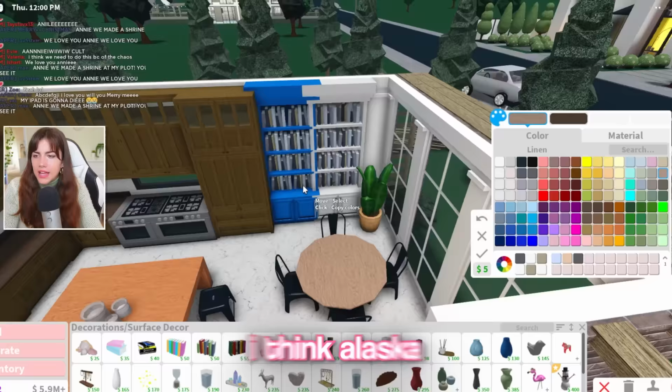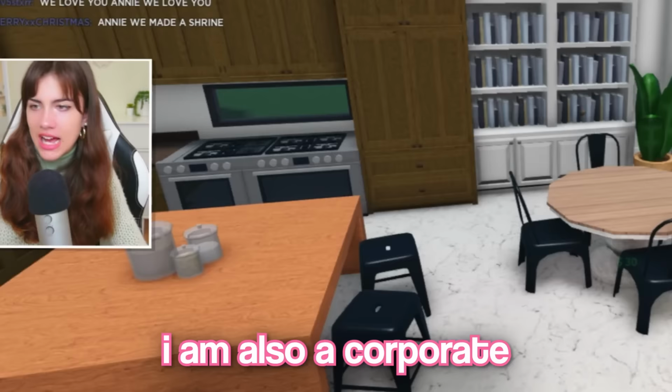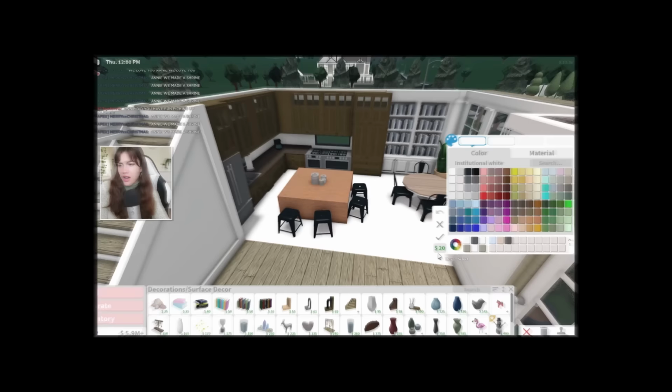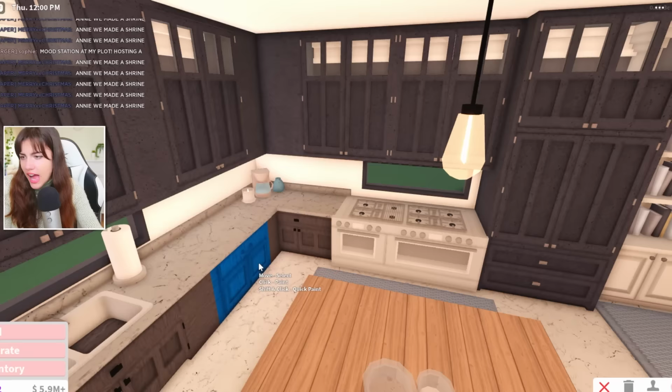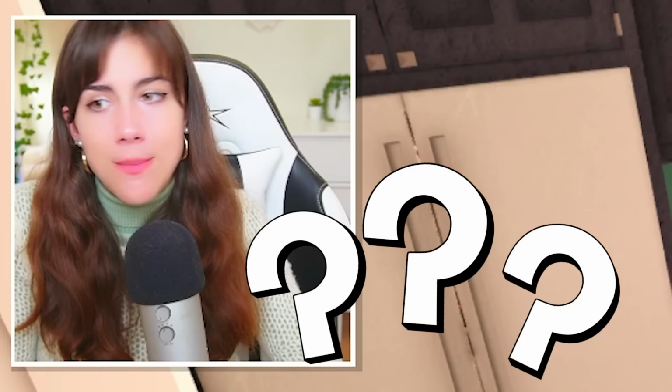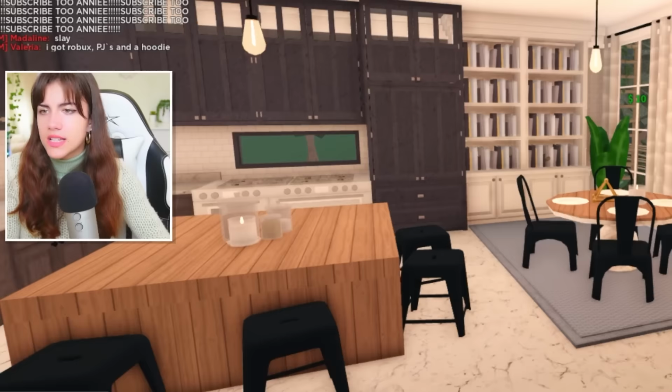I think Alaska uses linen in her builds. At least the ones I saw, okay? Don't come for me, please. I am also a culprit of the linen tribe. It's a hard addiction to break, honestly. Oh goodness, this lighting makes me feel like I'm in the pits of hell. I completely forgot that there's dishwashers in Bloxburg. Boom, dishwasher. Am I ever gonna use it? No. Am I gonna forget that it's there? Yes. This concludes Alaska's part of the build for now.